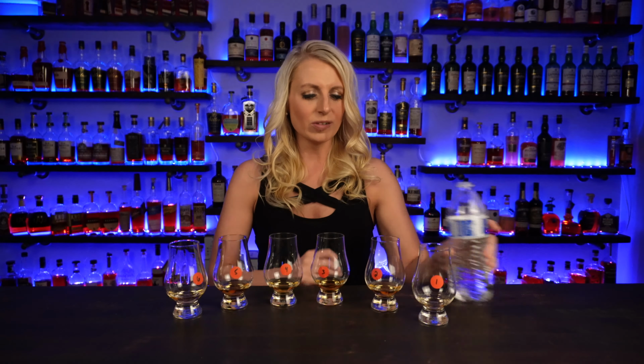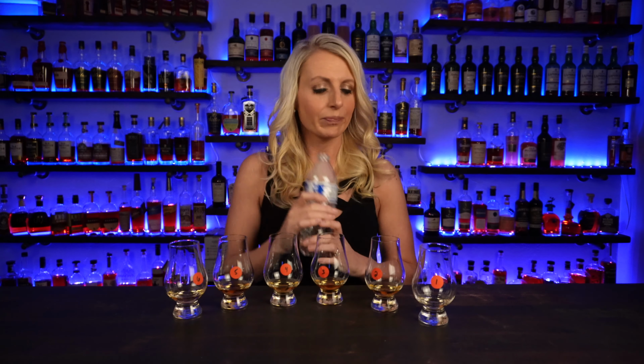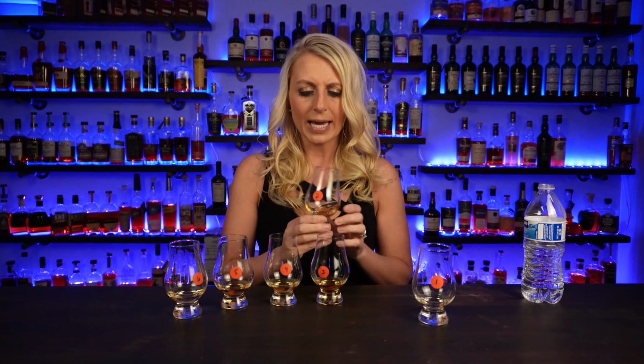Okay, let's move on to glass number two. I'm going to try to be fast at this, since I have six glasses. You guys know I get a little squirrely, a little sidetracked sometimes, and it can take forever. Not this time. Not going to happen. I love the orange note that I'm getting out of that first one. That was good. Okay, moving on to glass number two.